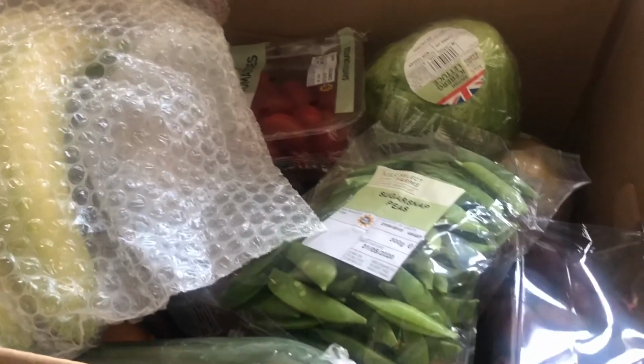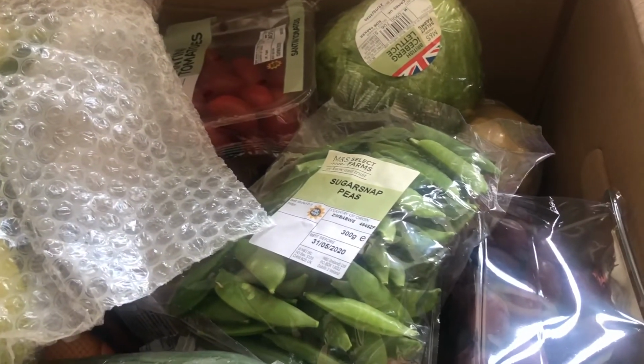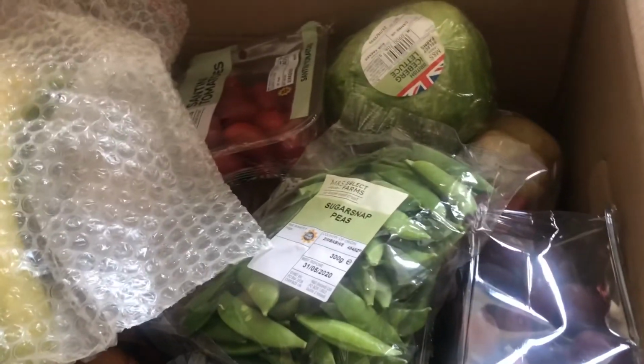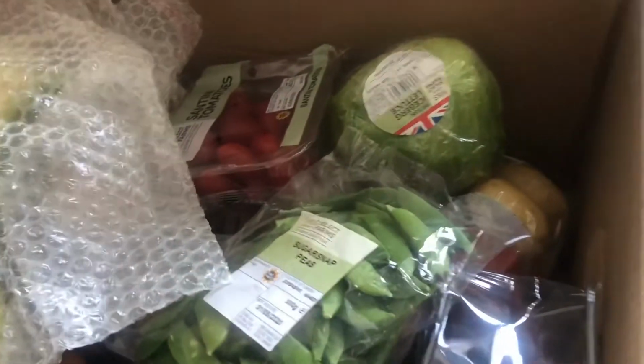I've got too many bananas. I got bananas in the weekly shop. Then I got another 7 in the fruit box, and now I've got another 5. So it looks like I'm going to be having smoothies, and I'm going to be having bananas on my breakfast. I've also got banana flavoured Weetabix drinks, so good job I like bananas.